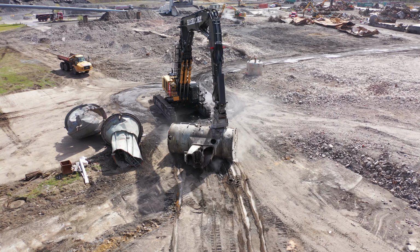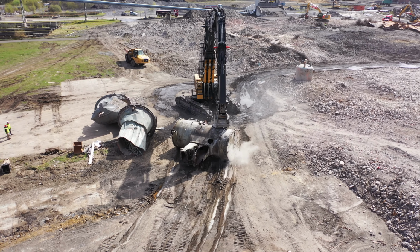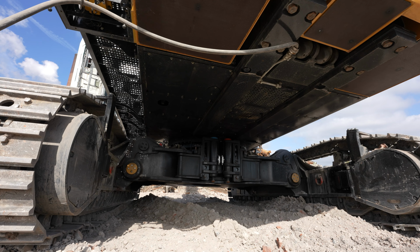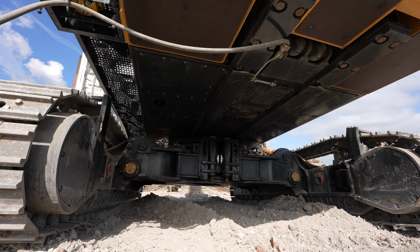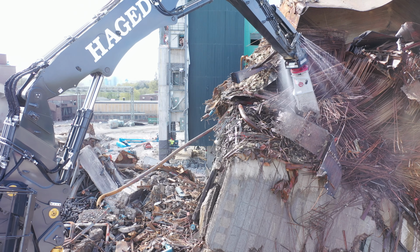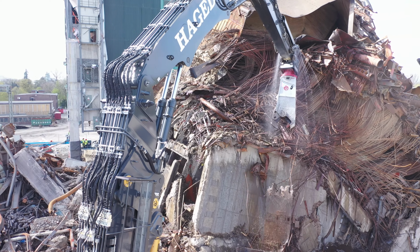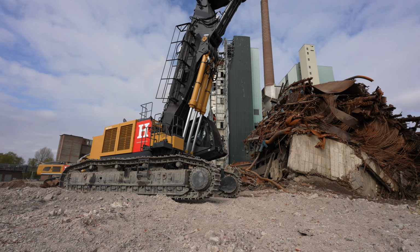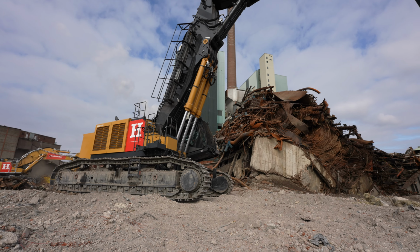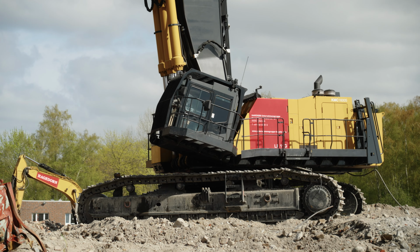This demolition giant was built by Gläser, a company based near Ravensburg. 9 heavy goods vehicles were needed to transport this colossus the 730 kilometers from Ravensburg to Lünen. Hagedorn and Gläser have been working closely together for many years and developed the KMC 1600S based on the requirements of large projects like this. So how much was invested in this machine? Almost 5 million euros.